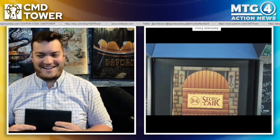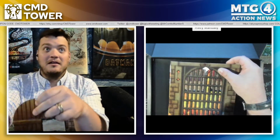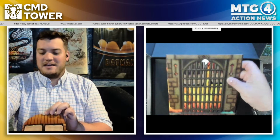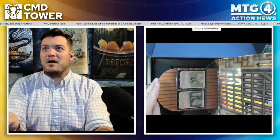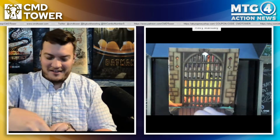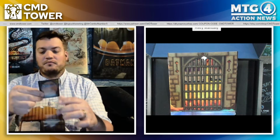Ooh, that's fancy. We got a little pop-up book here. Oh, that's so tight! All right, so it opens up to this, and here's our first two dragons. Very much like they're guarding the castle. That's pretty sick. All right, so let's see who we got first.